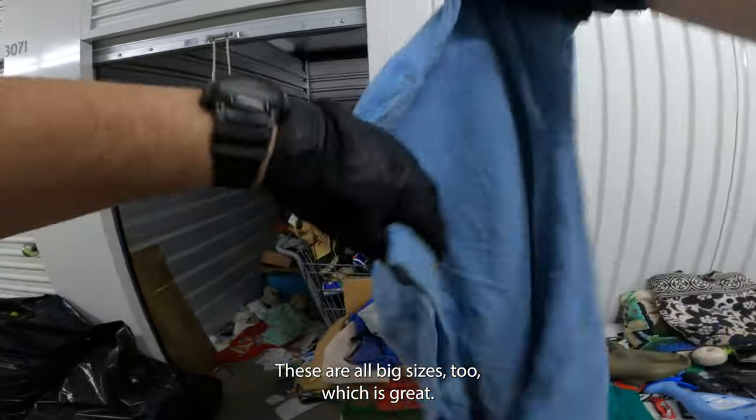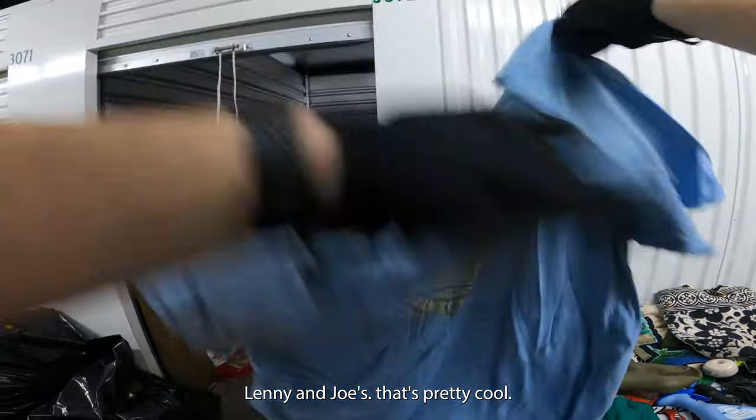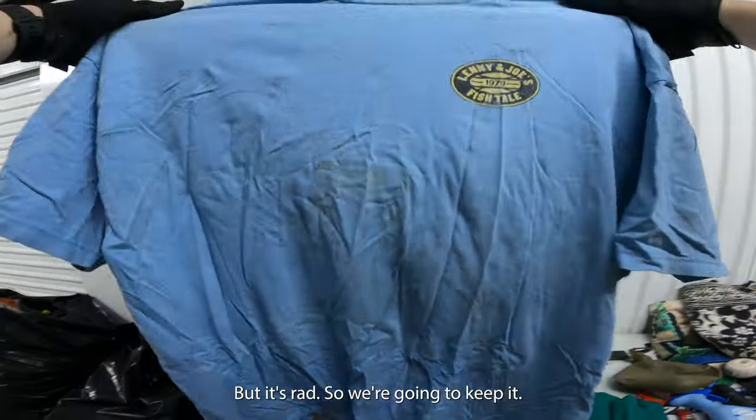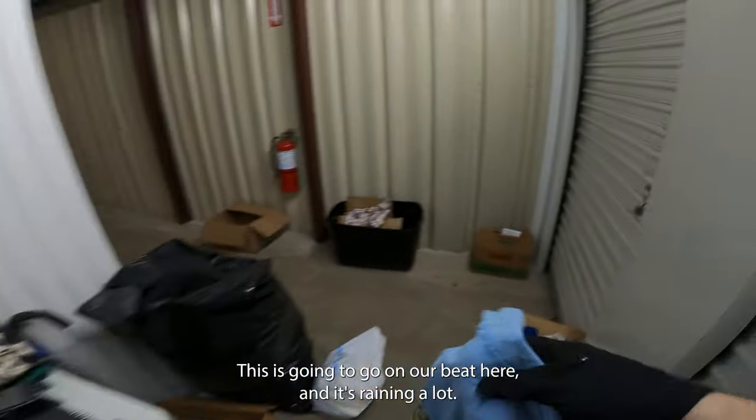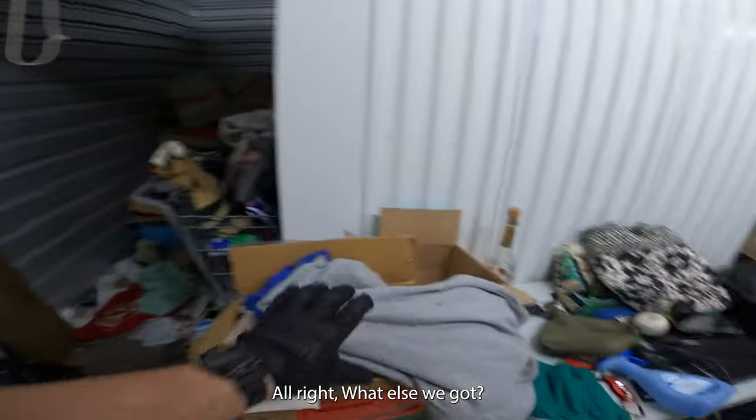These are all big sizes too, which is great. Lenny and Joe's. Oh, that's pretty cool. This needs a wash, but it's rad, so we're gonna keep it. This is gonna go in our B tier. And it's raining a lot. All right, what else we got?